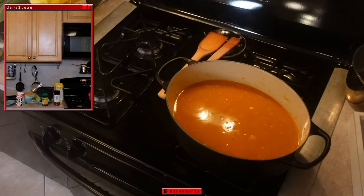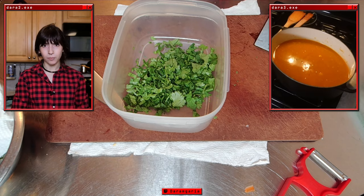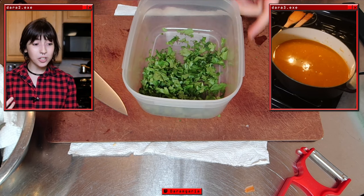Okay. So guys, let's go ahead and now do the rest of the herbs. Remember how I talked to you about home cooking? Remember how I talked about using up fresh herbs? That is the point of today. That is the goal. That is the intention. I have a bunch of old cilantro and a bunch of old dill. We're going to be adding it in towards the end of the soup.